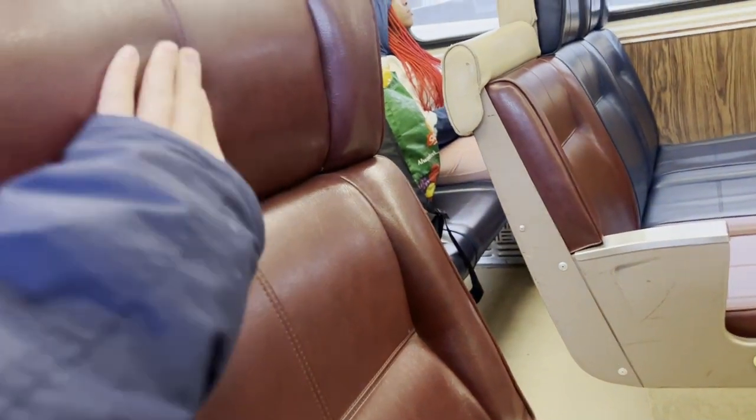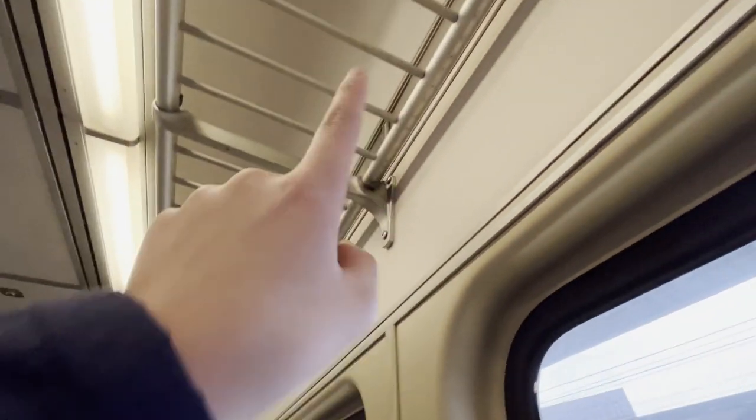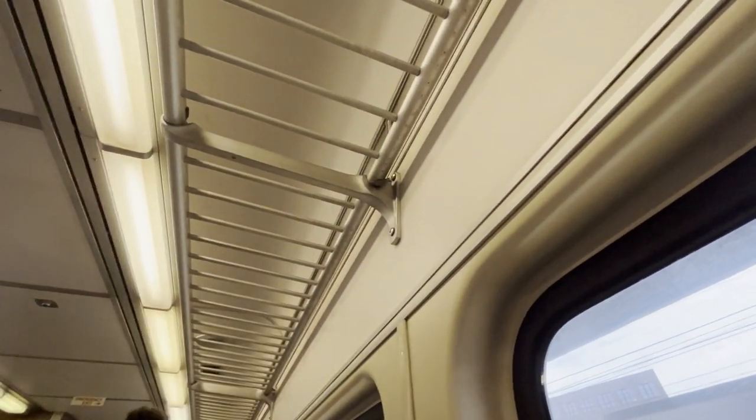Alright, so on board train number 2, let's review the seat. Seats are older, much more worn out and tired. But they're still decently comfortable. Ooh, more firm, I would say. No power outlet on this one. But there is still a luggage rack.